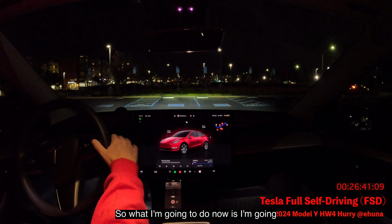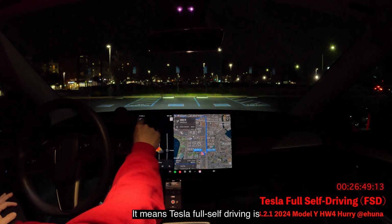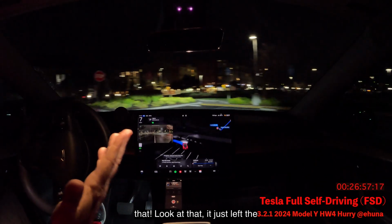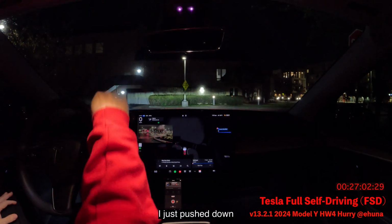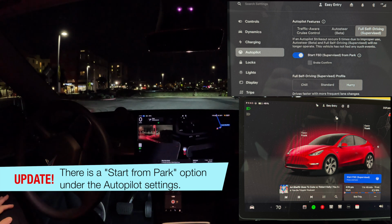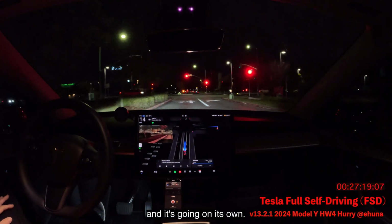All right, now I've already entered our destination. So what I'm going to do now is put it in drive, and then as the system comes up, this little steering wheel comes up. It means Tesla Full Self-Driving is ready, and I will just put it in Tesla Full Self-Driving. And look at that! It just left the parking spot on its own. I didn't have to do anything. I just pushed down, and it's going on its own. I don't have that button to go yet, like the 13.2 users had. But I was able to put it in Tesla Full Self-Driving, and it's going on its own.